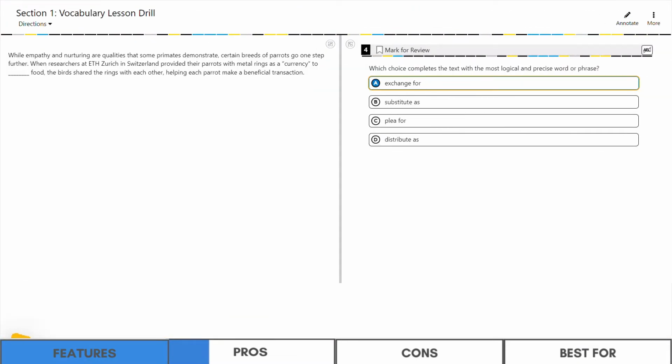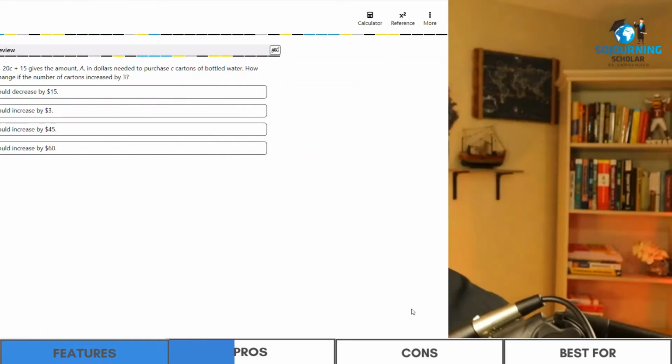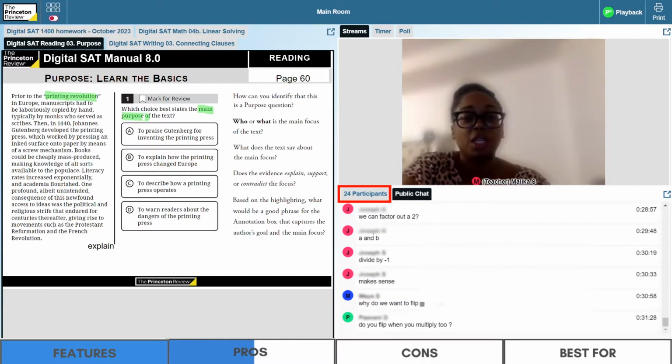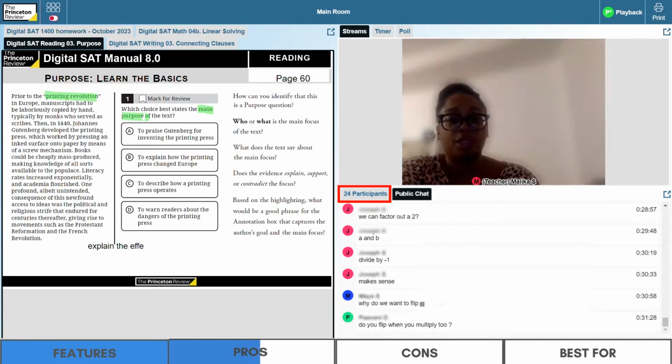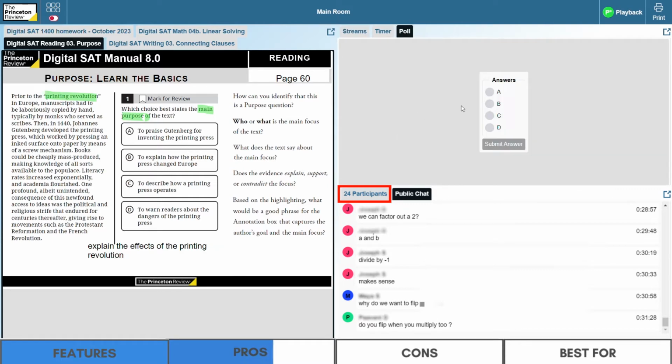And with over 800 online practice questions and 4 full-length digital SAT practice tests that mimic the real digital SAT test-taking environment, students can feel confident knowing that they will have a sufficient amount of realistic practice material to work with going into the real digital SAT exam. Now, in terms of their student support quality, I personally like that their live classes are kept very small, capped at 25 students, which allows each student to get more attention from the instructor.